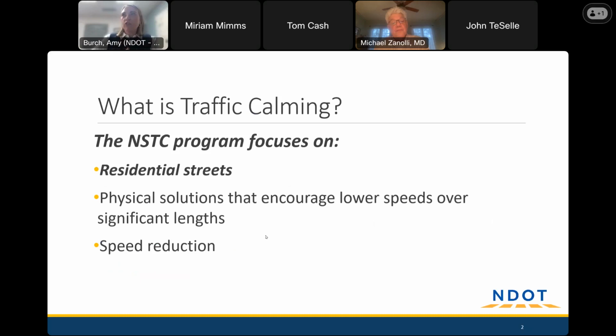Let's talk about what traffic calming is. This program with NDOT we call it the Neighborhood Street Traffic Calming Program. So we focus on residential streets like Fairfax, not streets like West End Avenue. And these are physical solutions that we use to implement on the roadway to encourage lower vehicle speeds and driver speeds. And so we're really targeting speed reduction through this program.